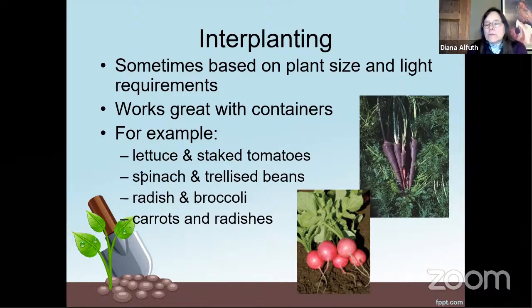Radish and broccoli, they can both be planted early in the season when things are still cool and we might even still get some frost, but those radishes will be harvested before the broccoli needs the space. And then carrots and radishes are often planted together mainly because carrots are slow to germinate and they're tiny little plants, and so it's easy to lose them, especially amongst the weeds. So if you plant a radish seed every 5-6 inches along with your carrots, then you can pull out those radishes. You can help find your row of carrots, and then by the time the carrots need that space, the radishes are gone.